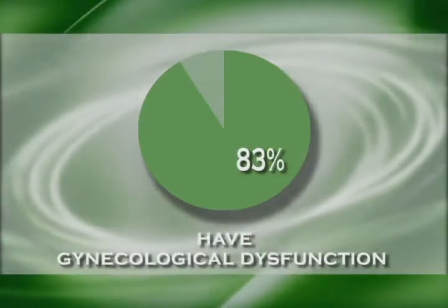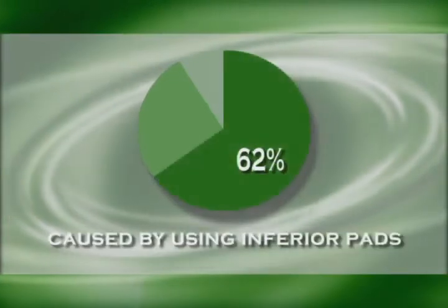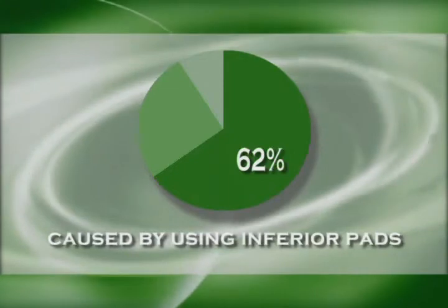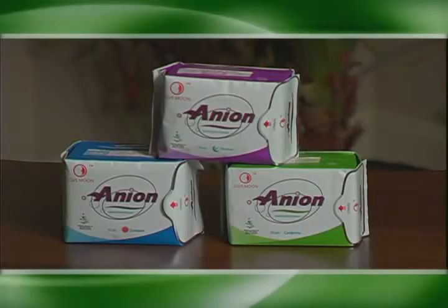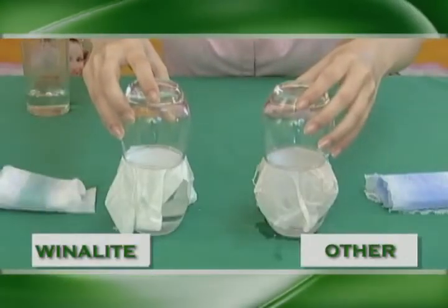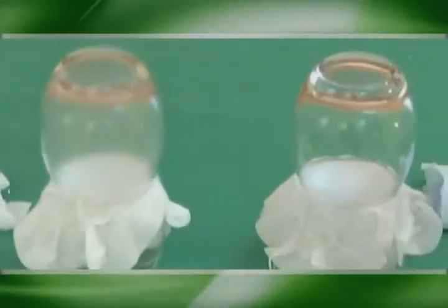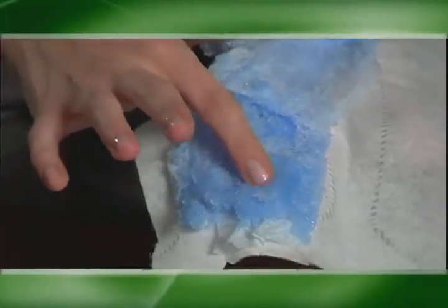Statistics show that 83% of women have some kind of gynecological dysfunction, and that 62% of them are caused by use of inferior pads. Contrary to these products, Love Moon sanitary pads are made of a micromembrane. The exterior layer here allows the air to enter, while the secretions are safely absorbed. The absorber itself is a gel, which is safe in use and surpasses any competition with the take-in qualities.